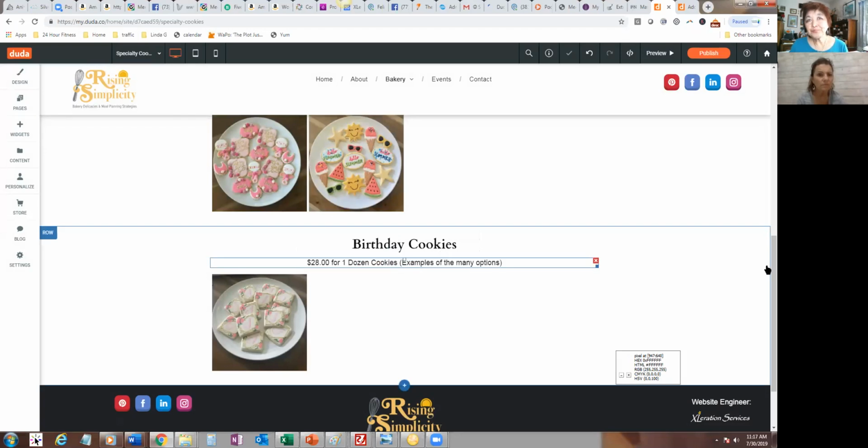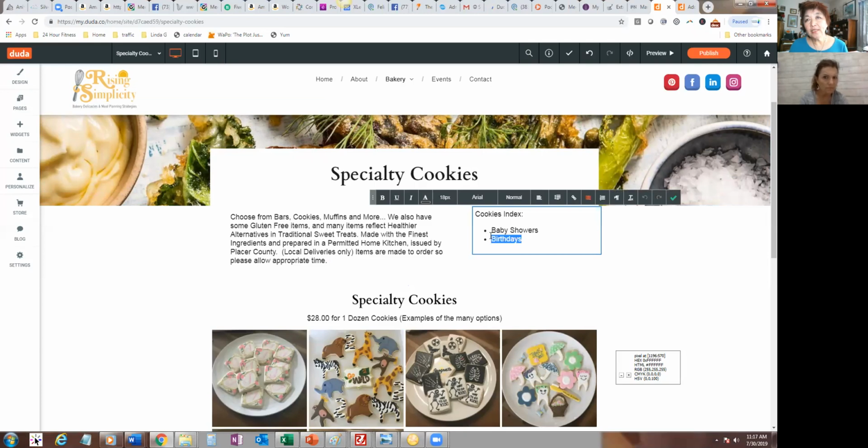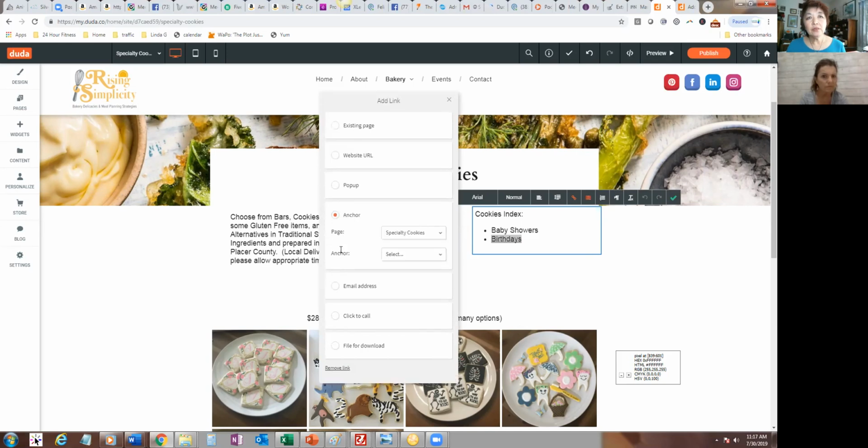So now, if I go up here, I can hyperlink. So you know what a hyperlink is? Yes, I do. Okay. So you'll see how it has this link feature. I can click on it and it says, okay, now what do you want to link to? Well, I want to link to an anchor that's on this specialty cookies page.